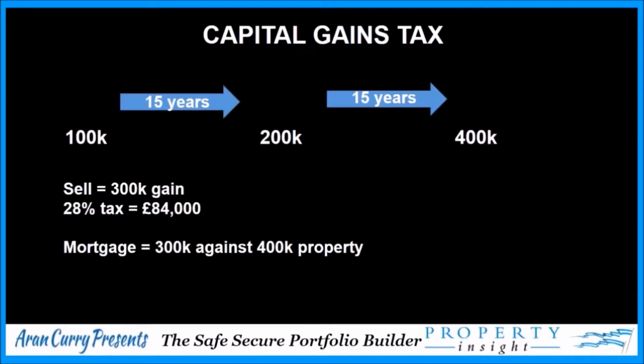You can get mortgage finance comfortably to the age of 90 years of age, buy-to-let mortgages. And if you're planning to live past 90, which I am, you can get commercial finance that goes well into your hundreds. You just switch over to the commercial finance. So you can take these properties literally to the grave with you.